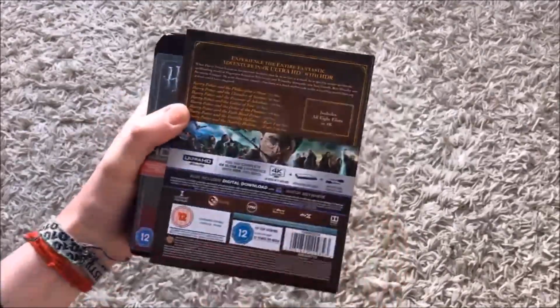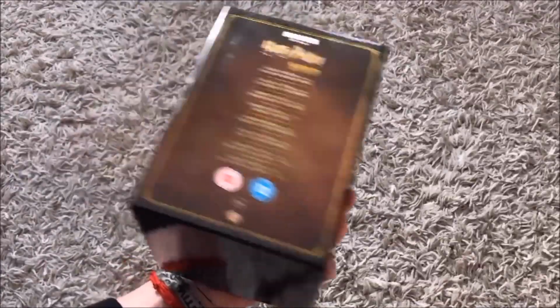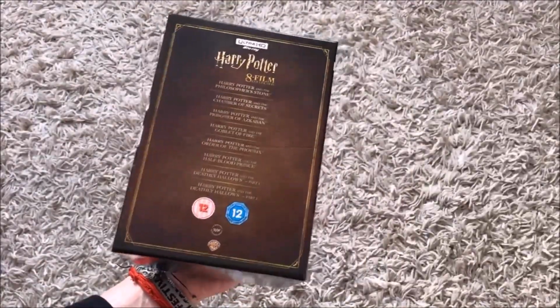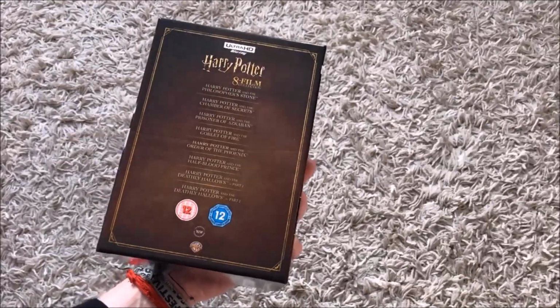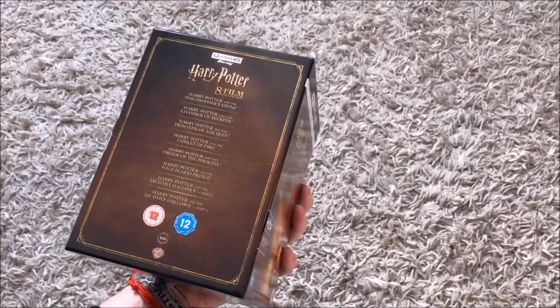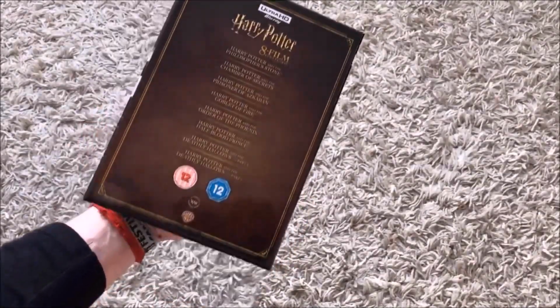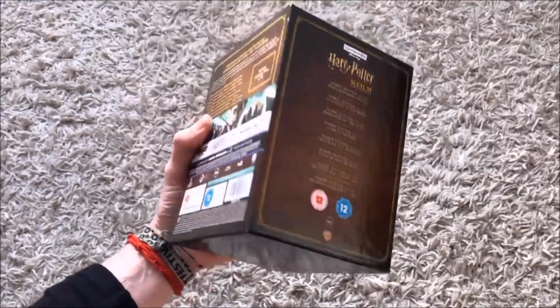The box is pretty. Contrary to popular belief, this does not come with any bonus features. None at all. They originally advertised it, and I think several sites are still advertising it, as containing the 8-part documentary. I can't remember what it's called. Making the Magic, I think it's called, or something like that. But it doesn't have anything.